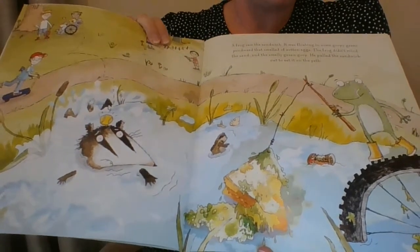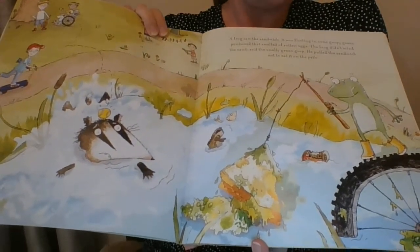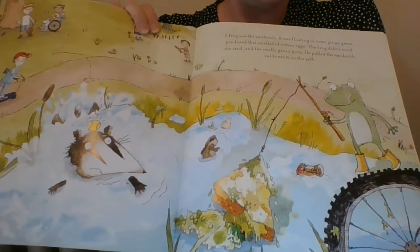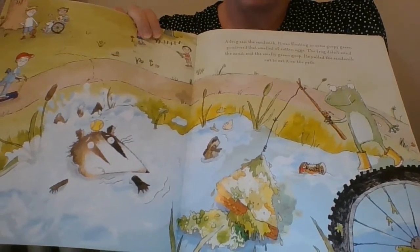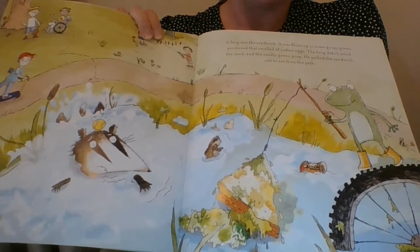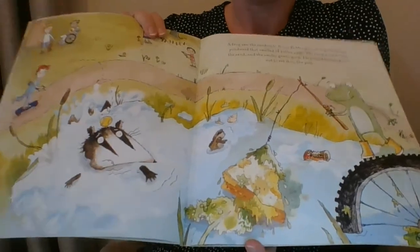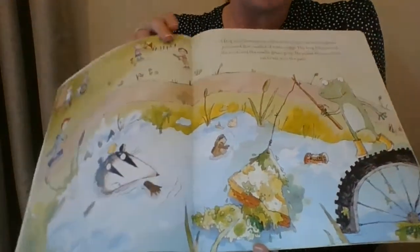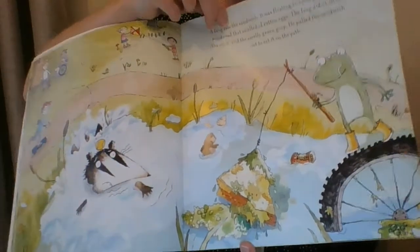A frog saw the sandwich. It was floating in some gloopy green pondweed that smelled of rotten eggs. The frog didn't mind the sand and the smelly green goop. He pulled the sandwich out to eat it on the path. Ooh, sand and slimy green goop. I'm not sure I'd fancy that.